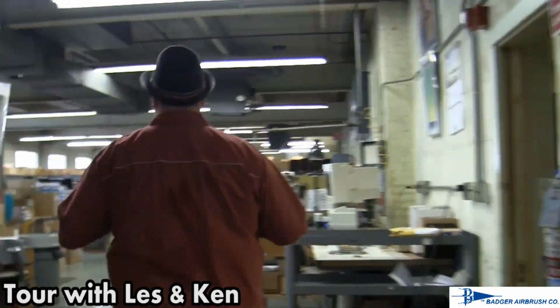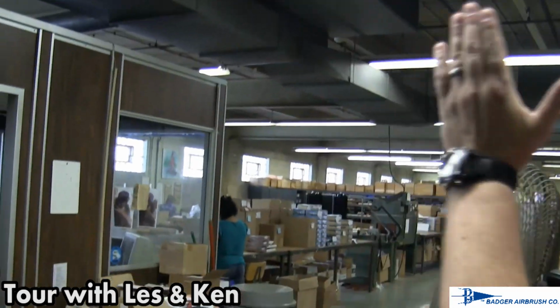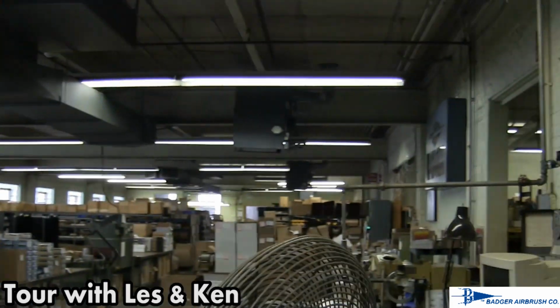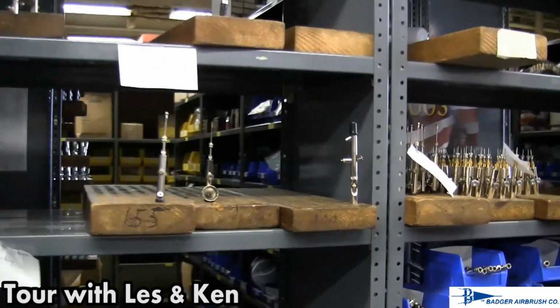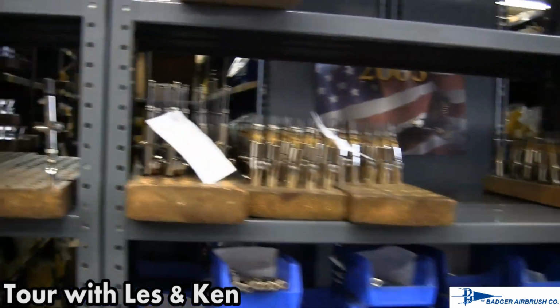Now, this area here, this is all finished goods from down this row of lights, down this wall. Okay, finished goods from the standpoint that it's ready to be packaged. All right. And shipped out. Now this area here, this is all tested airbrushes and components to produce airbrushes. Oh, in the back there, huh?